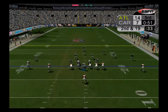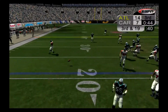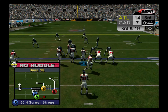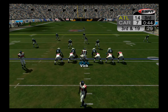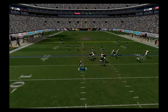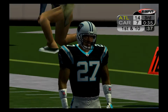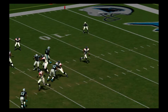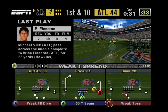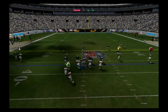That's good execution. Second down with the tight end right. Vick throws a heater, and it's tipped. Incomplete. Finneran pulls in the pass, and they get the first on third and long. Michael Vick throws right past the coverage and into his receiver's hands. Nice throw. A very accurate pass downfield, their first successful long ball of the game. I expect to see them get a little more out of their long game in the second half.